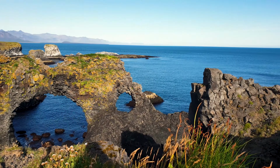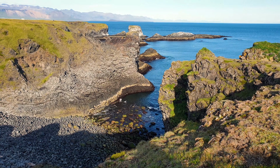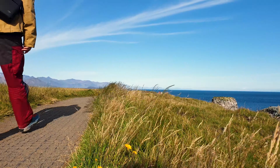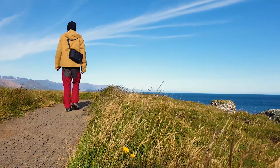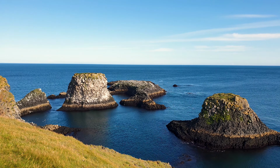Arnarstapi is also the base camp for a few tour operators that take regular trips up to the summit of Snæfellsjökull, as well as hikes and horse riding in the local area. We were incredibly fortunate with the weather, as there wasn't much wind and the sun was shining. It was a rare Icelandic summer day.